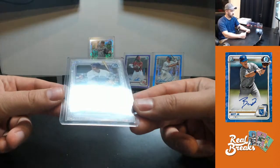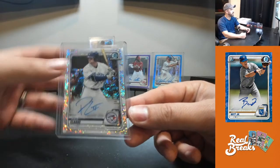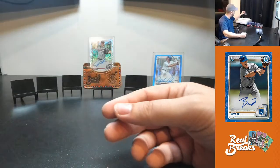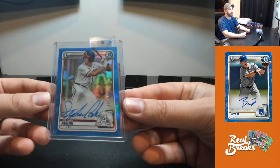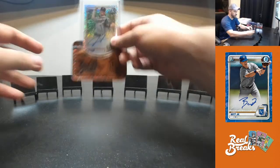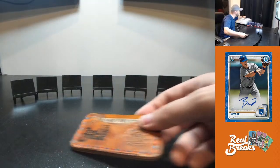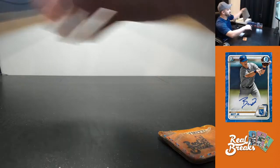Philip Clark, sparkle out of 299, Blue Jays. Blue Jays going to Jake. We've got Quinn Cotton, purple out of 250, Reds to Ashley. Steven Paolini, blue refractor out of 150, Braves going to Russ. And a money mid hit of the break, first round pick last year, Jackson Rutledge out of 299, Nationals going to Jacob Ross.